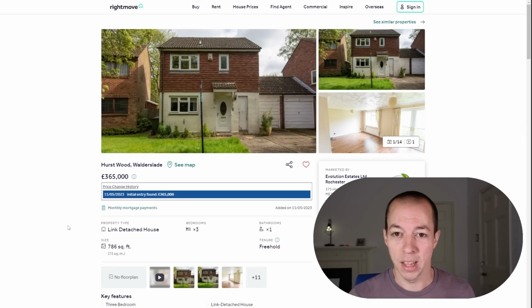All of the traffic comes in the first few days. So if you are paying for a floor plan or your estate agent's including it as part of their package, but it's not ready, do not go live with the listing. Always wait until it's ready, because that's when you're going to get the most eyes on your listing, and the floor plan is essential. So that's the first major problem with this listing.